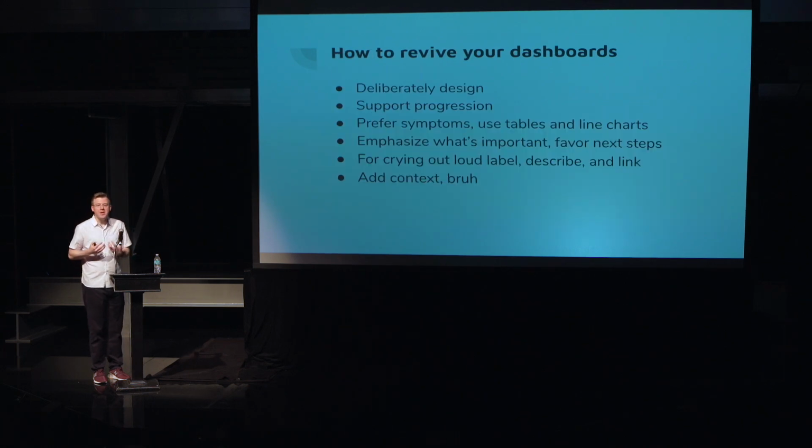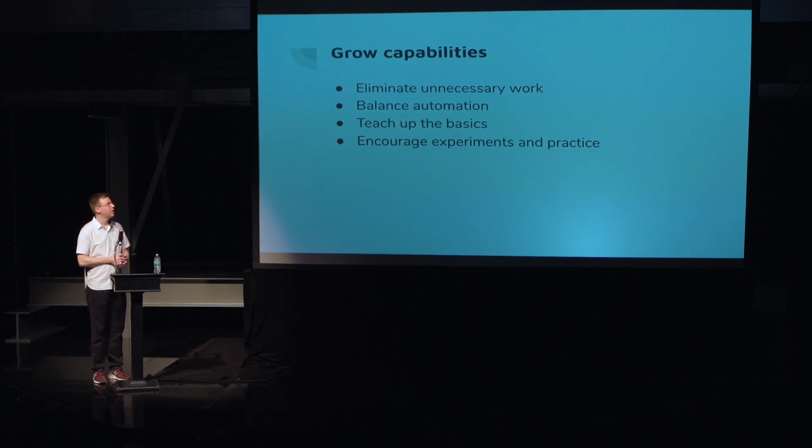We need to, the dashboard renaissance idea, we need to make these dashboards so much more helpful for our user, and it's not that bad, but we do need to deliberately design them to do so. They're not just gonna magically work because there's a line chart. We need to support the progression through the system, right? You need to be able to get deeper and then back out of it again. You should prefer symptoms, maybe use tables, probably use line charts. Emphasize what's important, favor the next step so people can maybe jump to another tool or whatever they need to do. For crying out loud, please label, describe, put units, all these other things on your charts, and please add context because the more of that, the better. You can do some stuff. Balance automation, automation should always communicate back into the system.